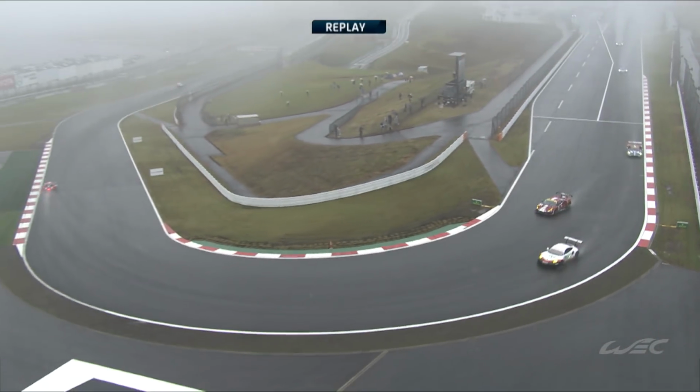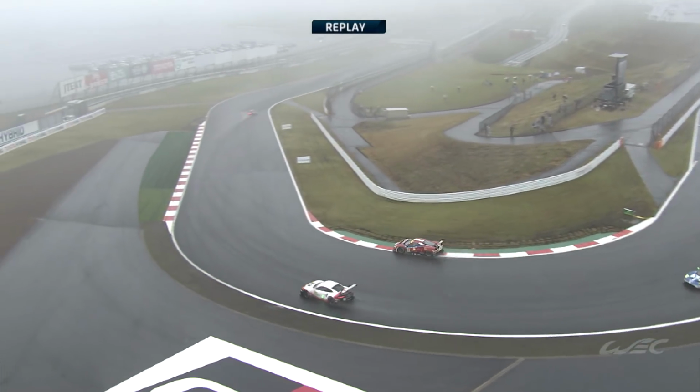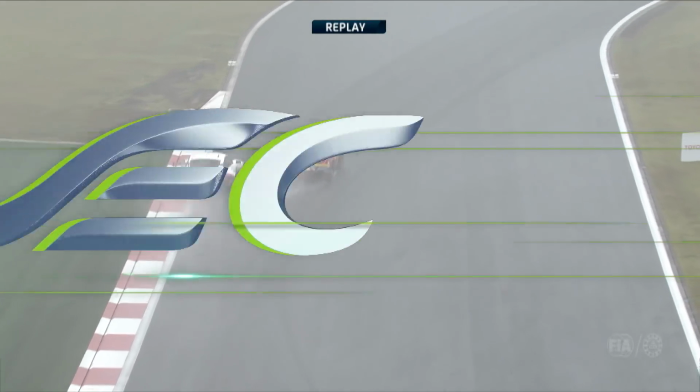Look at this, the Porsche out the long way round on the acknowledged wet weather line. Alessandro Pierguidi, 2 wheels on the curb. How did he find traction?